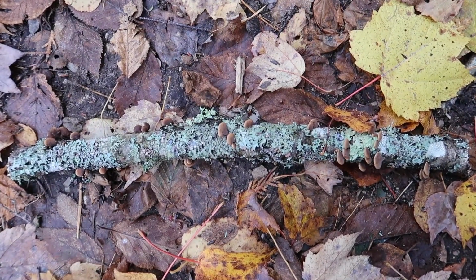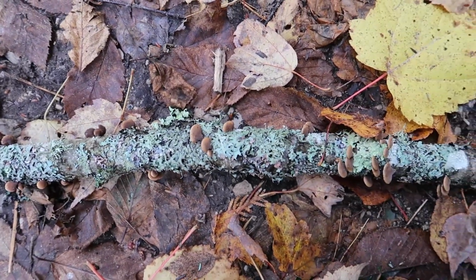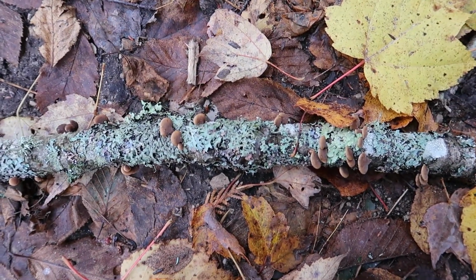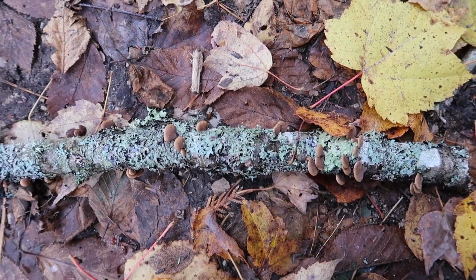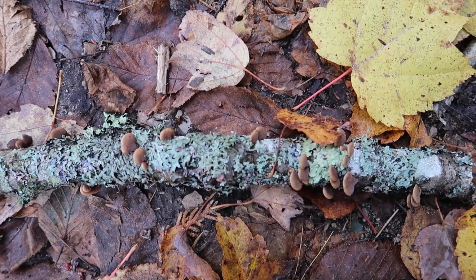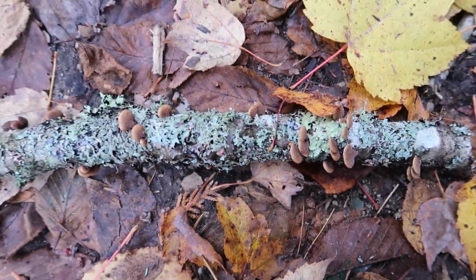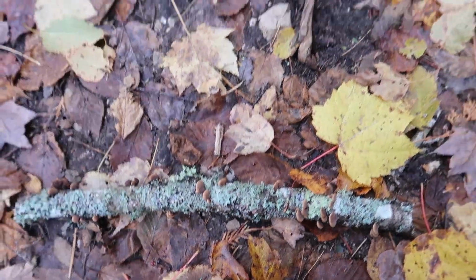As we were walking, I found this stick just in the middle of the trail with all these cute little mushrooms on it. It is still perfect time for mushroom season, although there was a little bit of snow before we came up here, so I don't know how many we'll be able to find, but definitely a few. We got some of these little ones on the stick here.